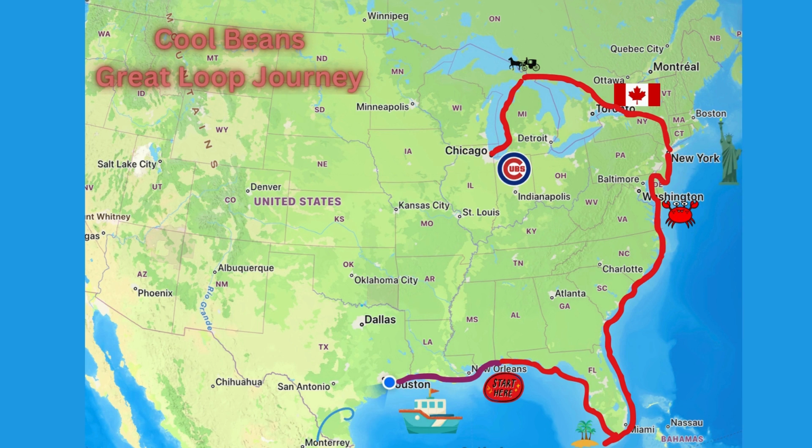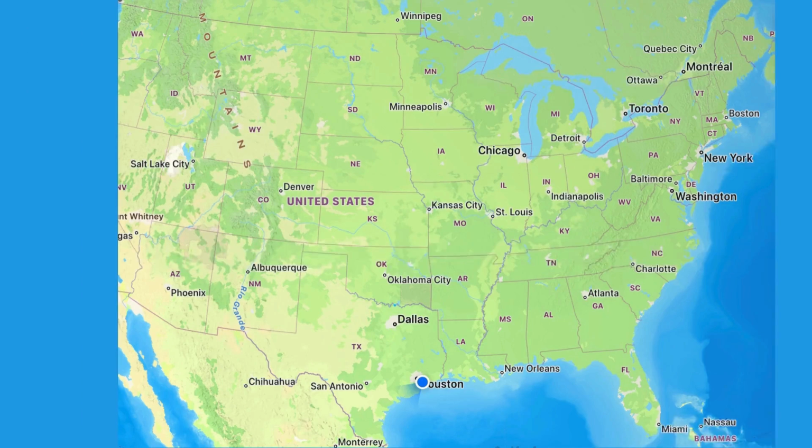From there, we'll head south through the river systems through Illinois, Missouri, past the St. Louis Arch, Kentucky, and Tennessee, where we'll take a side trip over to Nashville and hopefully meet some family and friends there for some fun. We'll then head south back to Alabama, where we'll wind up where we started in Mobile Bay. That is called Crossing Your Wake, and we will have completed our Great Loop and earned the Gold Looper Burgee to fly on Cool Beans.